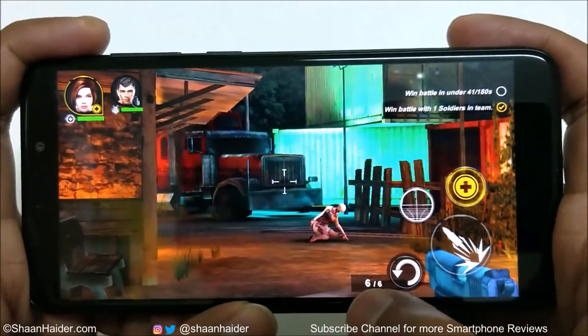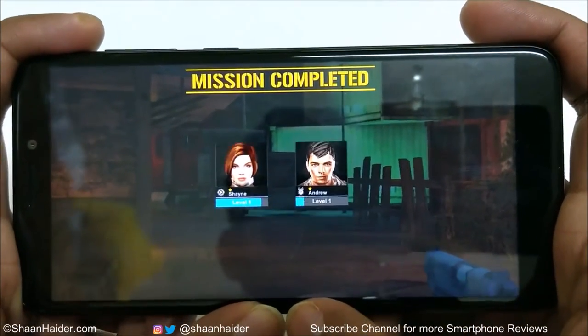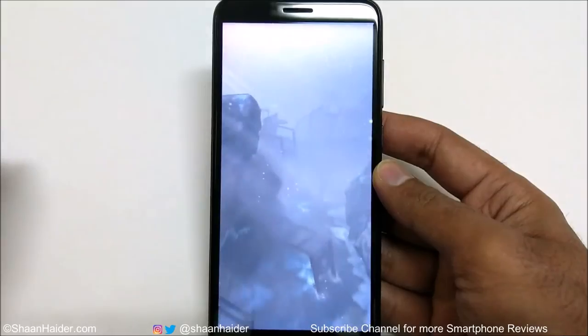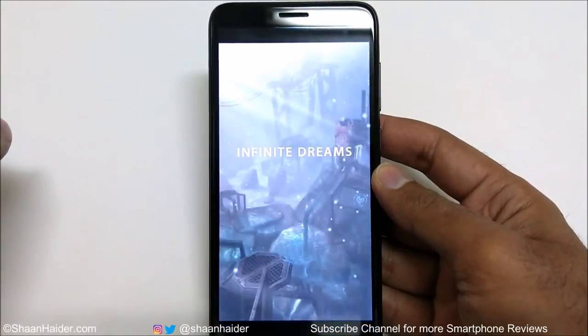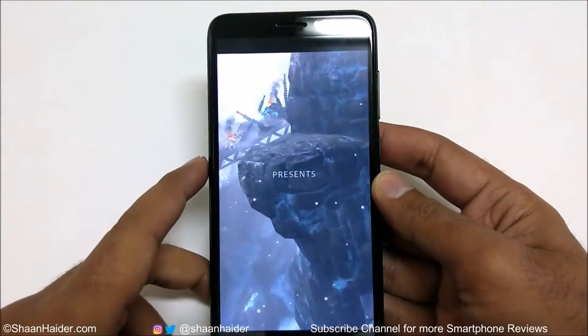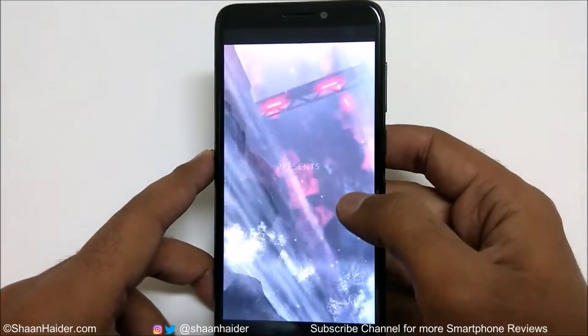You can see that graphics quality is really nice and gameplay is very smooth as well on Dead Warfare 2. So now let's play the last game for today. So Skyforce Reloaded is also one of the most high-end heavy graphics games. You can see how nice the graphics quality of this game is.